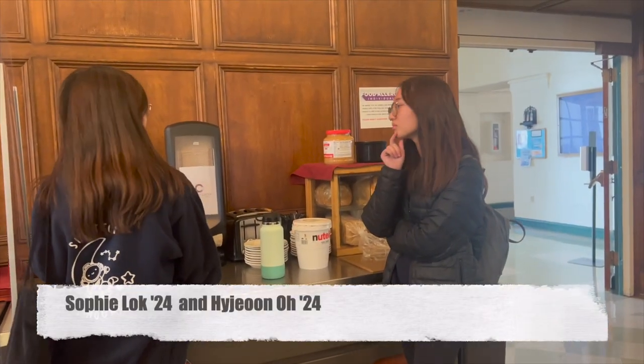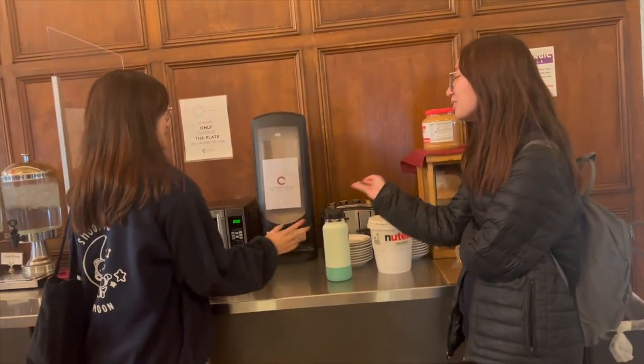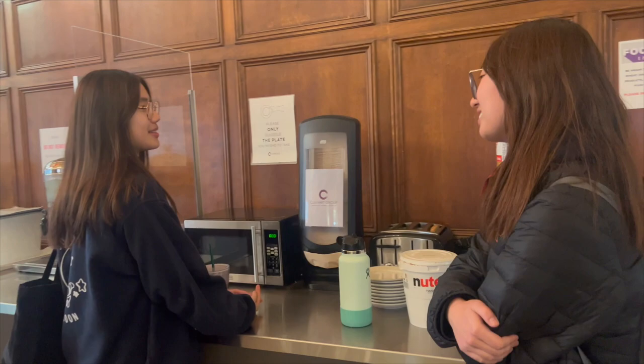So here are my friends and I getting a snack at the dining hall after school. They're currently preparing a Nutella sandwich. In Res Life, we have delivery boxes almost every day. And the boxes that Emily just carried are Wii boxes, and we usually get our snacks there.